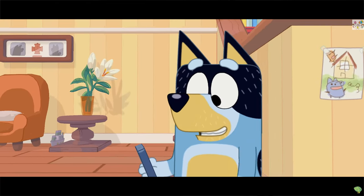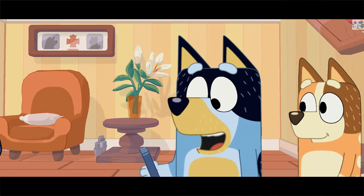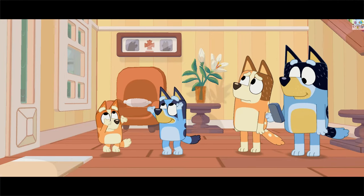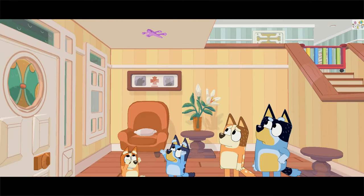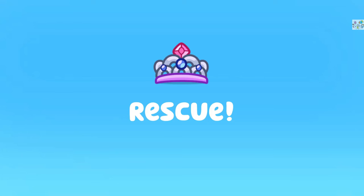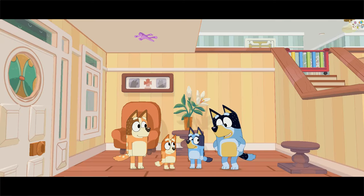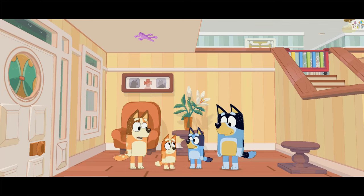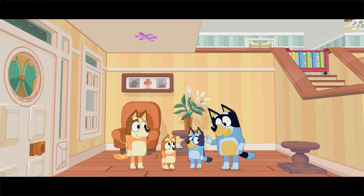All right, gang. Let's go and meet Uncle Stripe and Muffin at the park. Oh, no. What? Oh, no. Not Sticky Gecko. This episode of Bluey is called Rescue. Come on, kids. We're going to be late to meet Muffin and Uncle Stripe. But I have to catch Gecky. Oh, Bingo, that's going to take a long time. We'll have to help Gecky get down. Good idea. Let's grab something to stand on.